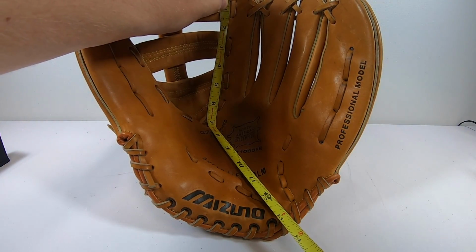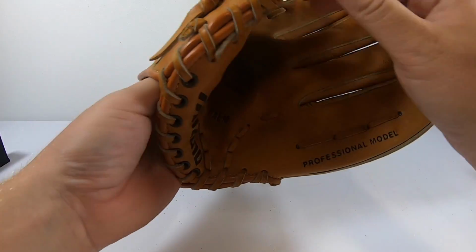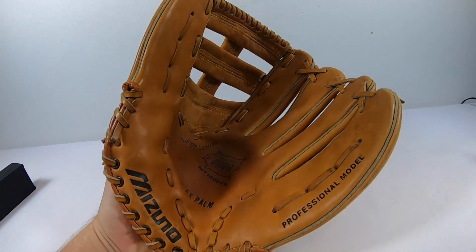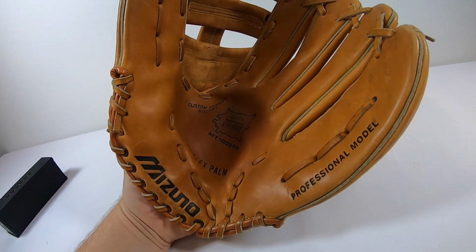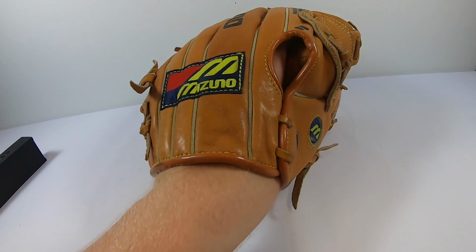That's pretty much what I thought this glove was, because this is a big glove. 13 inches. This is meant for softball. You could use it for baseball, but really this is a softball glove. So I'm gonna put baseball and softball in my title, just so that I get those keywords. It's actually a pretty decent one too.